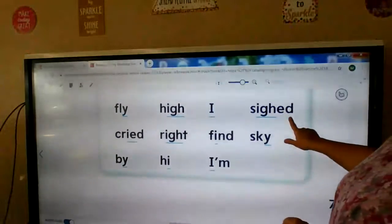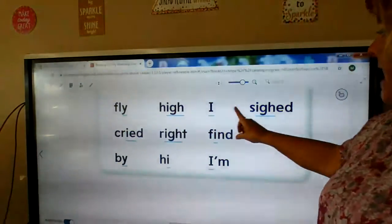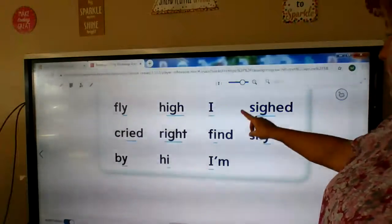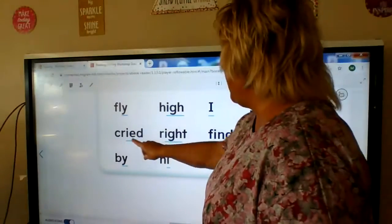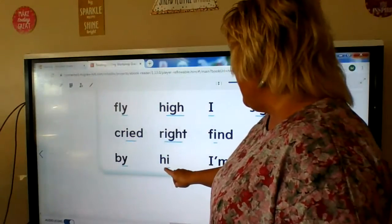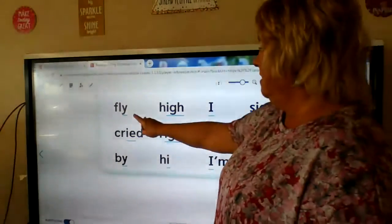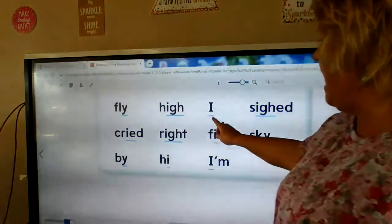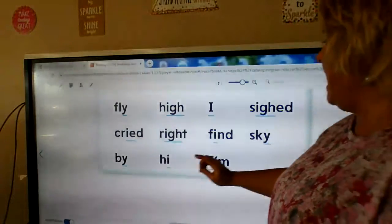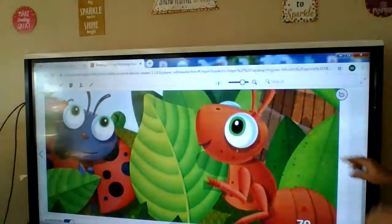Okay, let's read these words. Fly, high, I, sighed. When you write I, that means yourself. It's always capital. Sighed, cried, right, find, sky, by, high, I'm. I'm stands for I am. Again, fly, high, I, sighed, cried, right, find, sky, by, high, I'm.